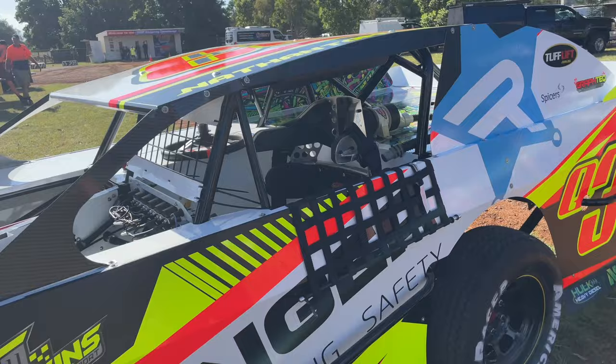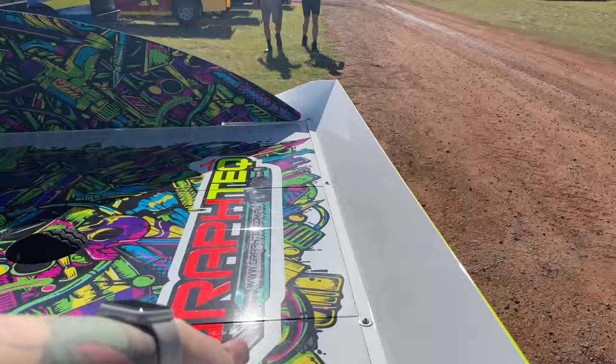A bit different with Graphteq. Design detail on the back as well. That is spectacular. Talk about the limo. Yeah, it's cool.